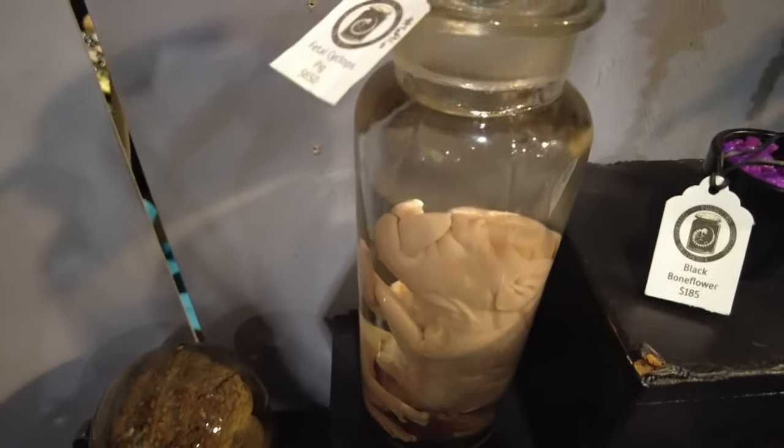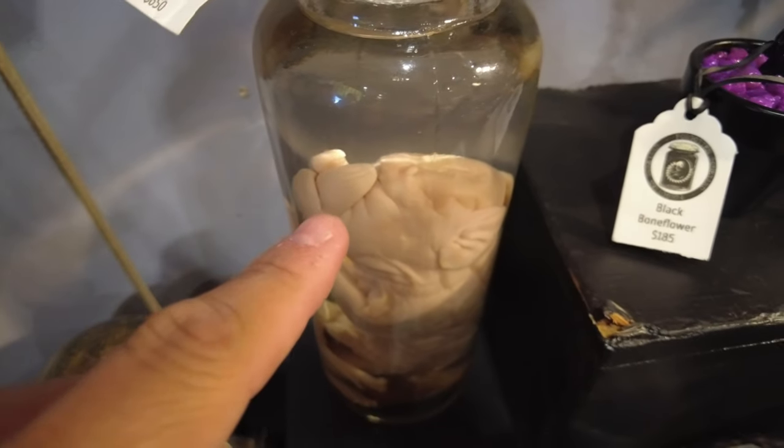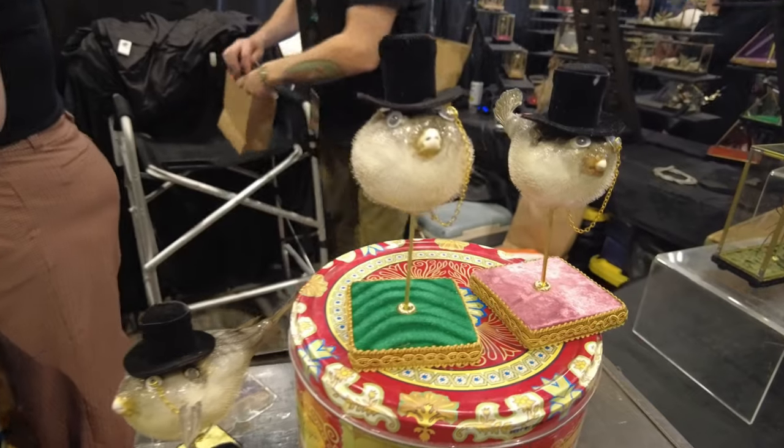Right here we have a fetal cyclops pig, of course. You can kind of see how it was formed right there in the front. And again, with specimens like this, most likely it was stillborn. Didn't make it to birth.